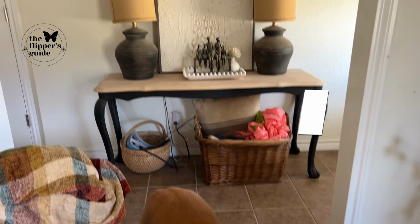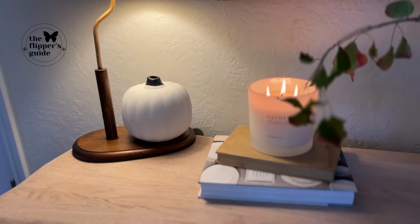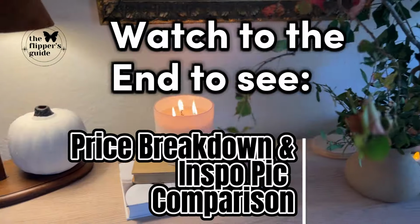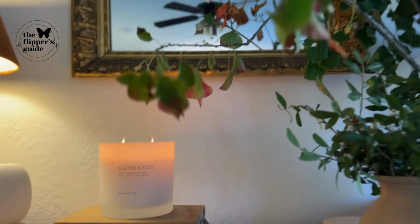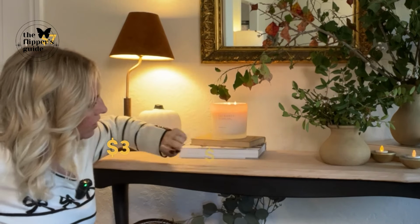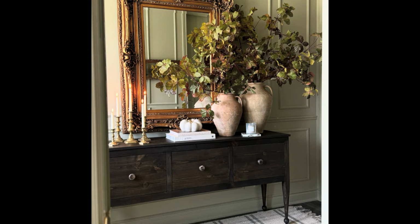All right, guys, it is time for the big reveal. Let's look back at the before. I had an okay entryway. Not my favorite, but it didn't feel like fall. Now, let's see. This is just magical. I am so excited to be able to show my family this makeover and to know exactly how much I spent on it. Let's talk about that. Y'all, I am so excited with how this beautiful thrift makeover turned out. Ready? Thrifted, thrifted, thrifted, not this one, thrifted, thrifted, thrifted, thrifted, and actually this was thrifted a while back. Okay, let's see how I did in comparison to the inspo pic.